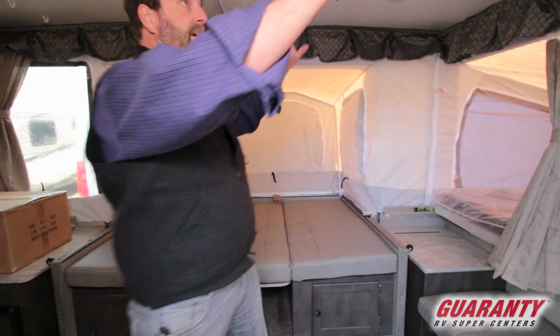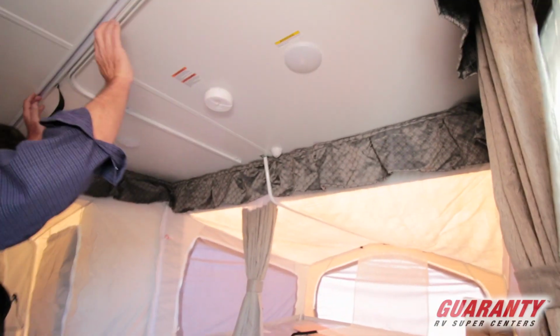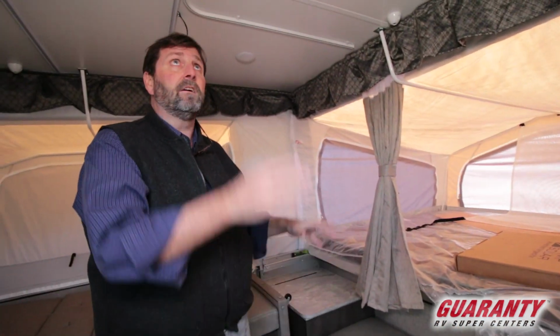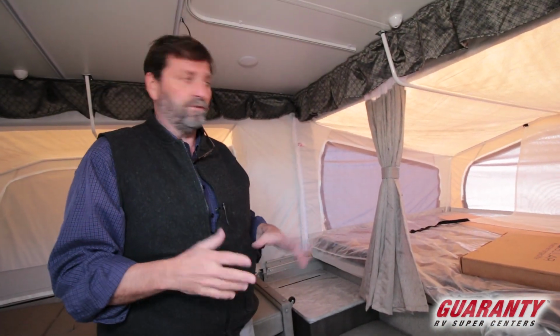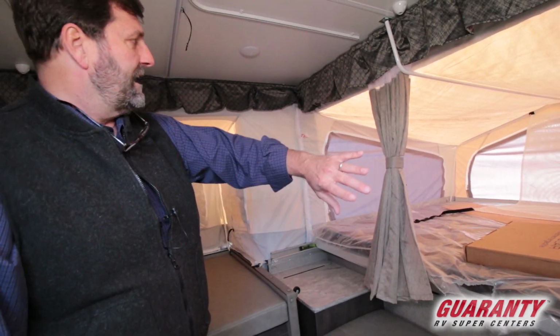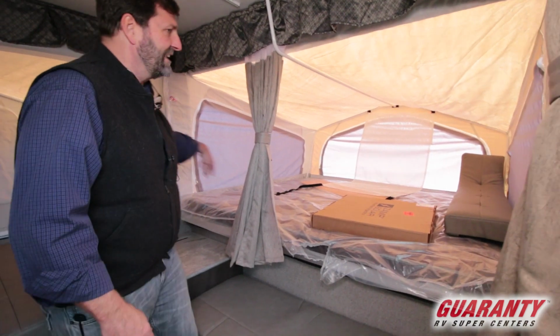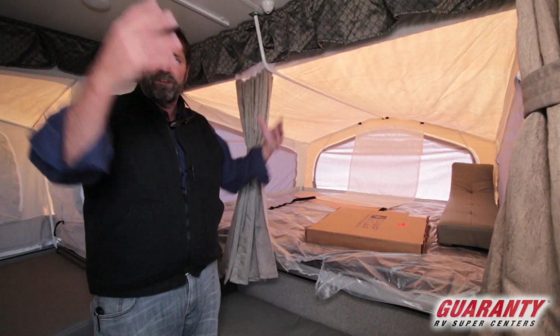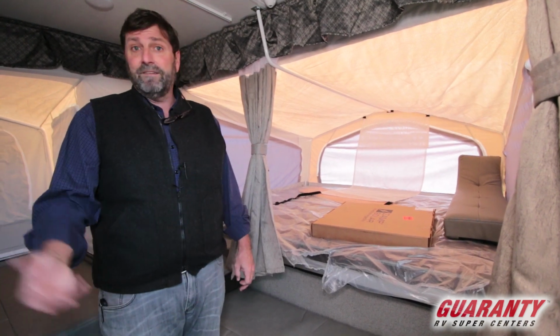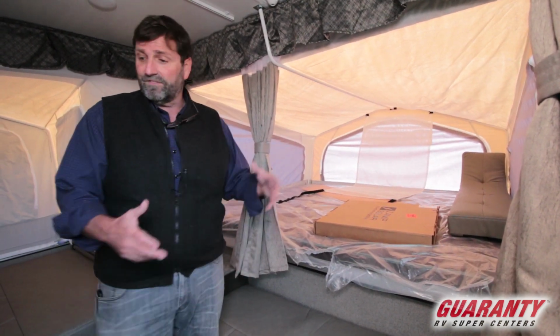You see that there is this privacy curtain here. The way this is set up, you can have a porta potty right here, and then there's privacy areas so that you can go to the bathroom and not have people all over you. With the tent trailer, the nice thing, we can zip all the sidewalls and windows down and really get a lot of fresh air in here. That's great for ventilation too, makes it nice and fresh.